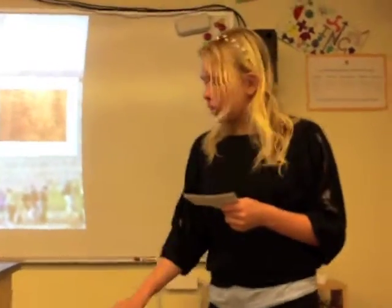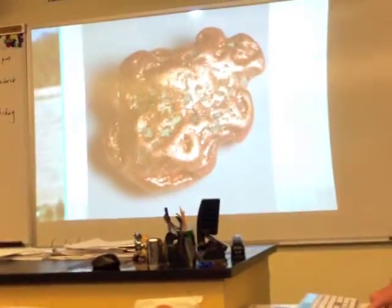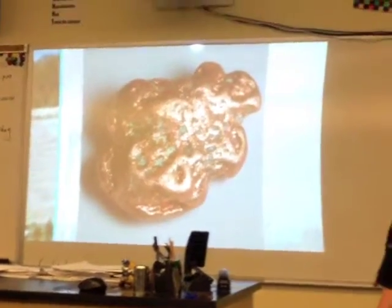Copper also made one of the first alloys that is commonly used even today, bronze. Bronze is made when you mix copper and tin. Copper is a reddish-brown color. It's semi-active and occurs naturally. It was discovered a long time ago, and we still use it, as you can see when you look around the room.